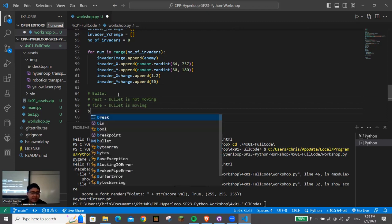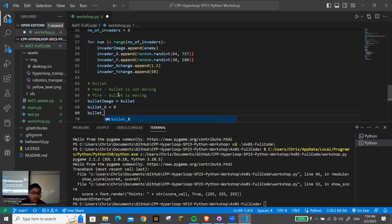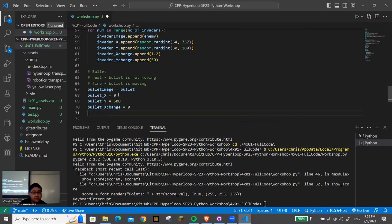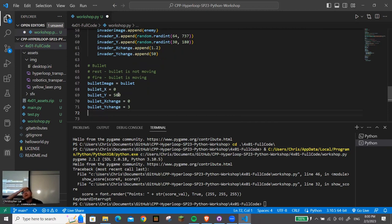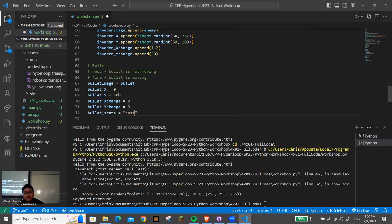Now we're going to do the same thing as the other ones. We're going to say our bullet image is going to be the bullet. I'm going to instantiate bullet_x to zero because this will change in the future. bullet_y is going to equal 500. bullet_x_change is going to equal zero. And bullet_y_change is going to equal 3. So the bullet's going to move in the y direction by 3 pixels every 1/60th of a second, pretty fast. And in addition to this, an extra parameter we're going to give the bullet is its state, right? So I'm going to have a bullet_state, and that's going to be rest by default. Depending on what this bullet state is, later on we're going to have some more complex game logic that will decide exactly what's going on with this, right?